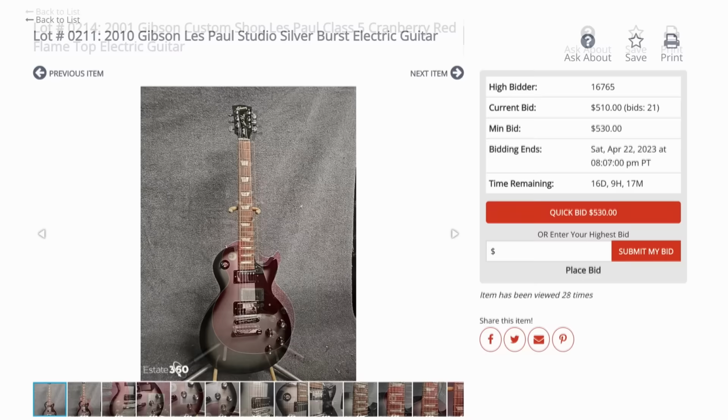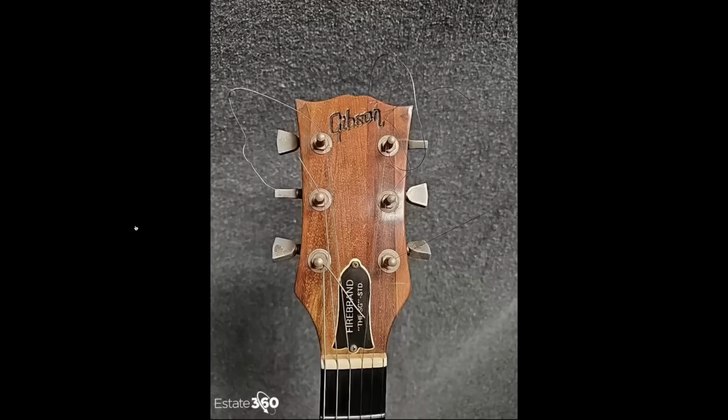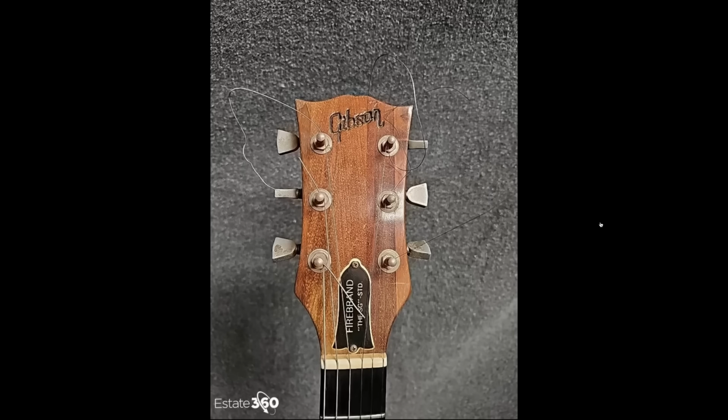Another VSG, this guy has so many of them. But I'm not gonna lie, I'm really interested in this one. The headstock looks good, and I've never seen this one before. Firebrand VSG STD. That particular branding must have been very short-lived.